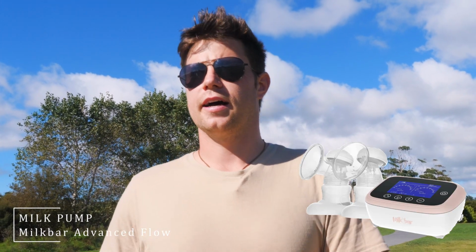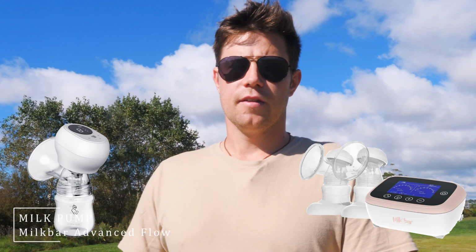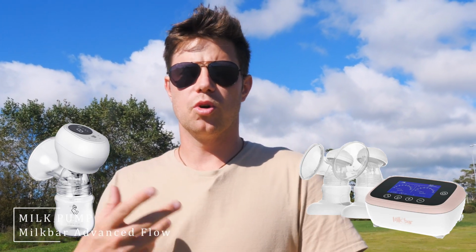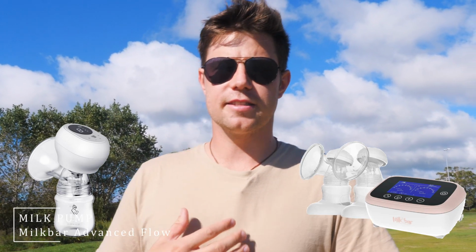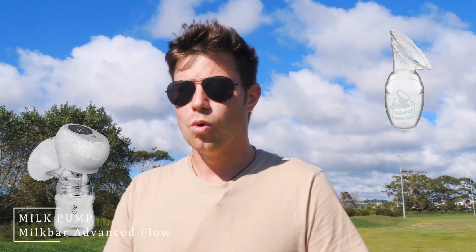Next, a milk pump. We did a ton of research around breast pumps during pregnancy, and the one that definitely stood out was the Milkbar Advanced Flow. That's the one that we ended up purchasing. There were hundreds of reviews from other parents, mostly all positive. Word of mouth was really positive from our friends and family, and the fact that it was kind of impossible to actually purchase because the blimmin' thing was always sold out tells you that it was a pretty good product, right?